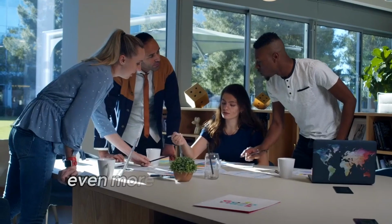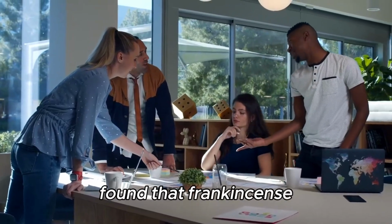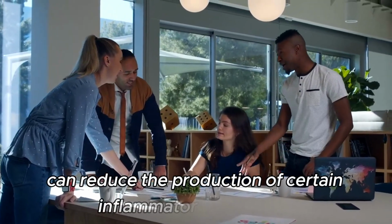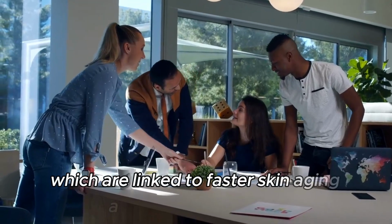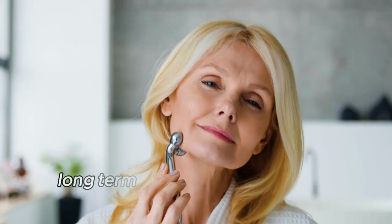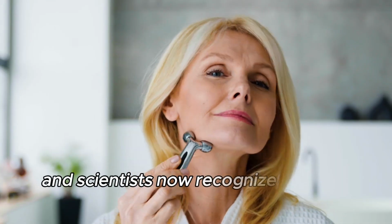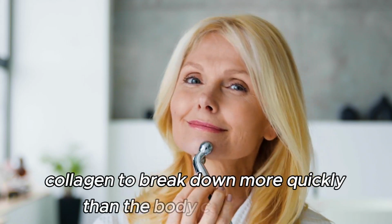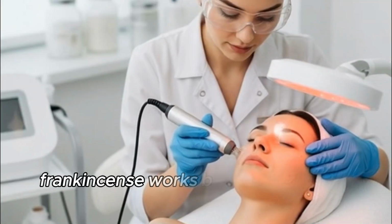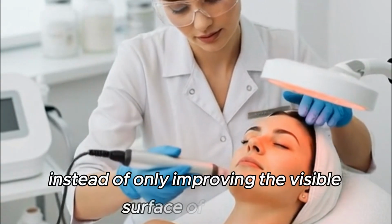Even more fascinating, research conducted at Cardiff University found that frankincense can reduce the production of certain inflammatory molecules known as cytokines, which are linked to faster skin aging and collagen damage. Long-term low-grade inflammation tends to increase with age, and scientists now recognize it as one of the major factors behind skin aging. It causes collagen to break down more quickly than the body can replace it. Frankincense works by addressing this deeper cause instead of only improving the visible surface of the skin.